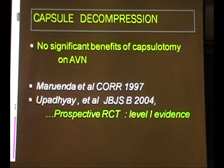Capsular decompression is another controversial topic. What does the evidence say? There is no significant benefit of capsulotomy on AVN, and this is from a prospective randomized controlled trial.